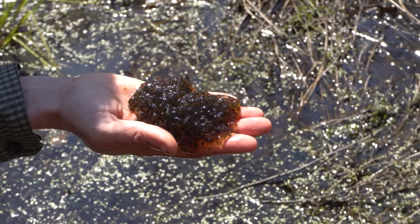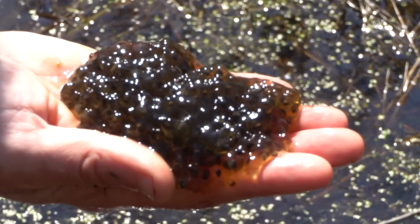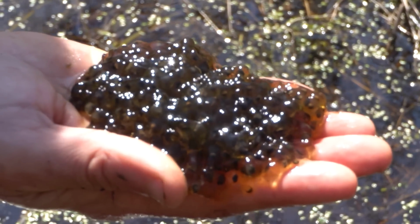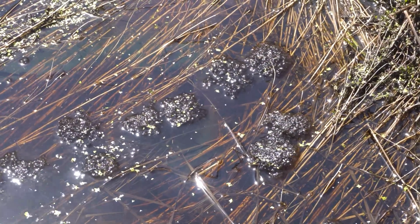So this is our first frog species to finish breeding. They'll start just as the spring peepers do, but after about 2 weeks, they're done. So at this site, these guys are pretty much done laying eggs, and these will hatch pretty soon. Within the next couple of weeks, they'll hatch, and then they'll probably emerge depending on the weather this year, late June to early August, depending on conditions.